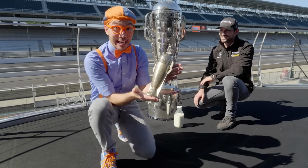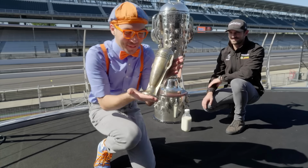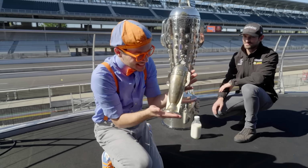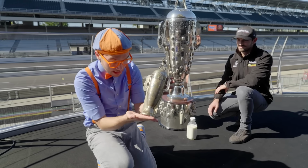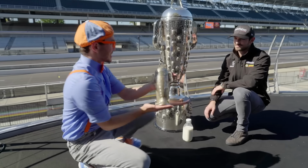Whoa! I can't believe I'm holding a real BorgWarner Trophy, a miniature one. Wow, it is so beautiful. It has wings on the side, and it looks like it's made of actual real silver. Oh, thanks, Alex. You're welcome.